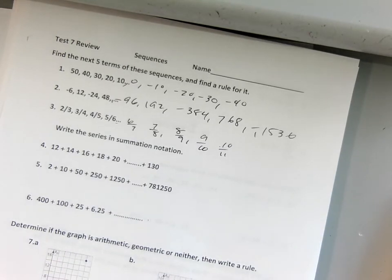Okay, 7. And of course, if this is going too fast or if my sneezing bothers you, just pause it.